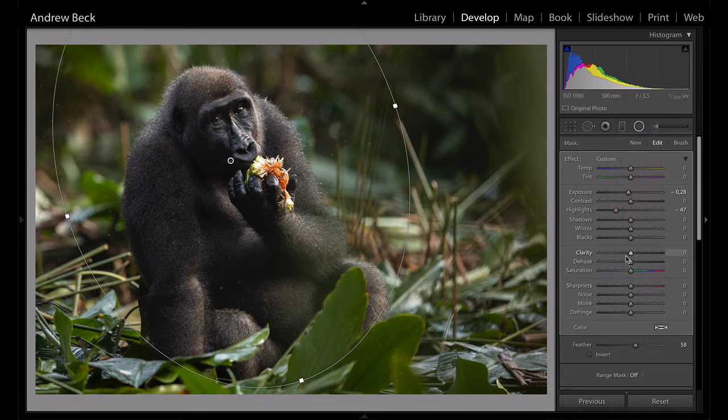And then finally, I'm going to drop clarity a little bit outside of the frame, just to a value of 10, and then noise. Now this works the opposite way, so you would think that you go this way to reduce the noise, but if you slide up this way, you will see that it'll actually smooth out noise in these areas outside of the radial filter.